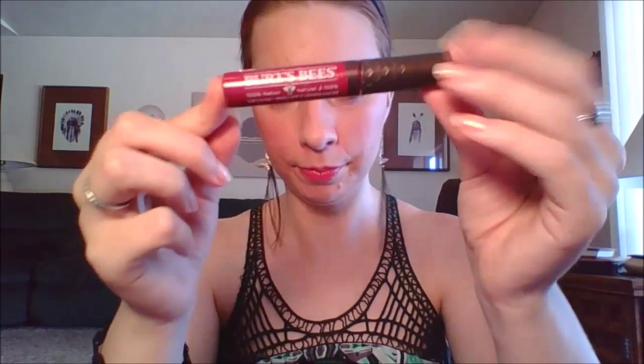Okay, and next, this is what I'm wearing over the lipstick. It's the Burt's Bees Natural Lip Gloss. And this is in the color... It doesn't say a color, but it's kind of a darker color here. It's what I'm wearing over this.